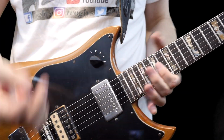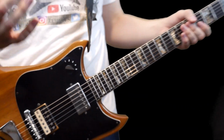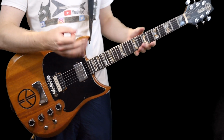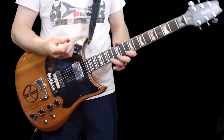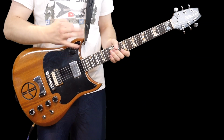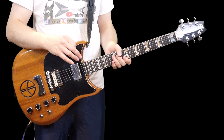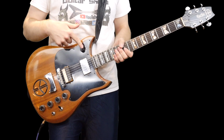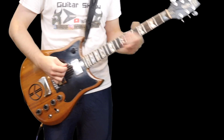So let's go ahead and hear how this thing sounds. Just as a warning, as we saw with 150K pots, I probably could have told you then and there that this would be a rather dark sounding instrument. So it's rather dark, a little bit quieter than my other guitars, but not crazy quiet or anything. So let's start with position number 2, just the neck.